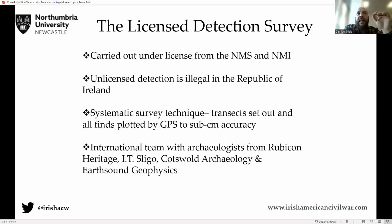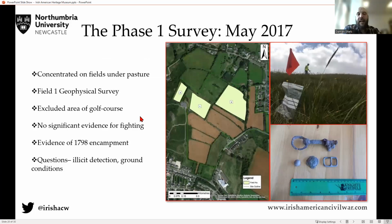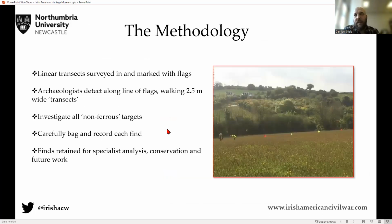And you'll see why the careful recording that archaeologists do was really important on this site, because we used a systematic survey technique. So every find we got, we knew to within centimeters where it was found. And so we had a very strict methodology. We would detect along 2.5 meter transects, as we call them, with a detector, investigating all non-iron targets. So we were specifically looking for lead bullets and things like that.